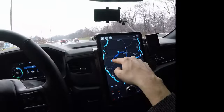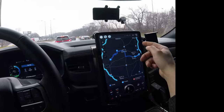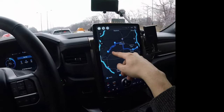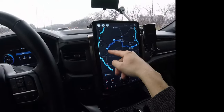Well, we'll see. I hope to be able to make it here to Clinton, Iowa on this one charge at 100%. For those that don't know, the Lightning long range like I have, the extended range, has a normal range of 320 miles, and I'm going about 150 miles, I think it is, but towing, of course, so that hurts the range.